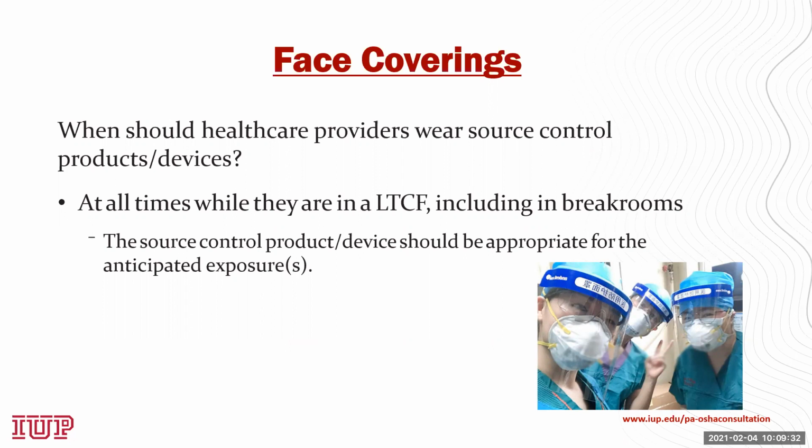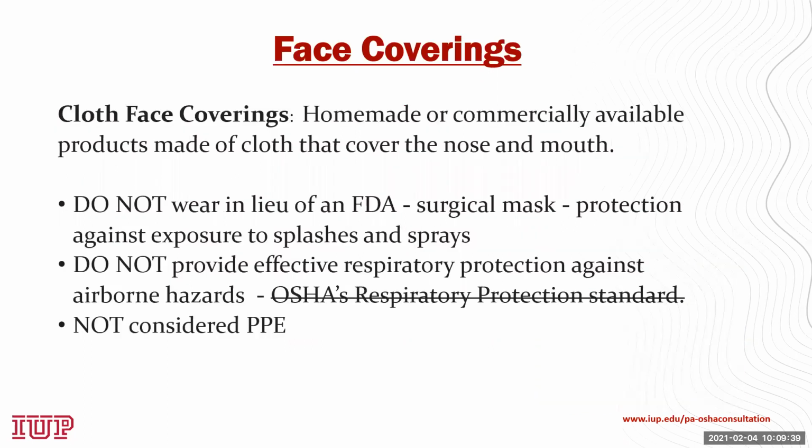Source control products or devices should be appropriate for anticipated exposures, and they include such things as cloth face coverings. These are homemade or commercially available products made of cloth that cover the nose and mouth. So make sure it's nose and mouth. Cloth face coverings should not be worn instead of FDA cleared or authorized surgical masks if protection against exposure to splashes or sprays of infectious material is needed, like for bloodborne pathogens. Cloth face coverings do not provide effective respiratory protection for workers when protection against airborne hazards is needed, and do not fall under the respiratory protection standard. They are not considered PPE for the wearer, but can assist in source control.